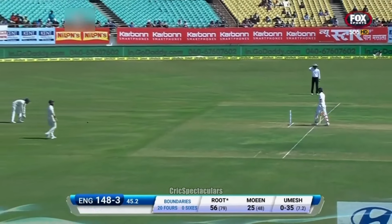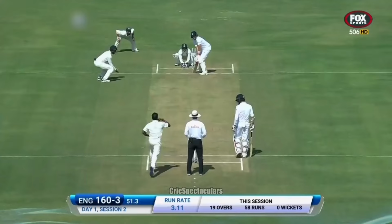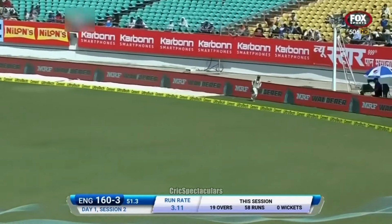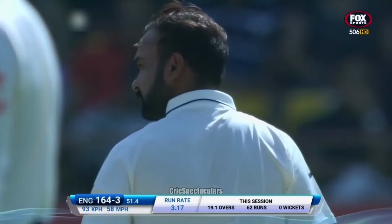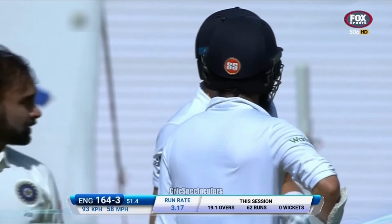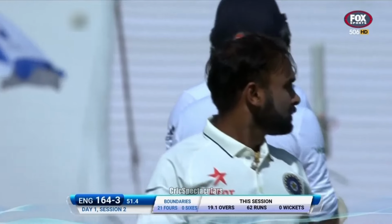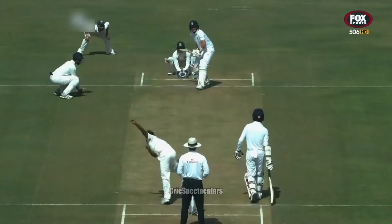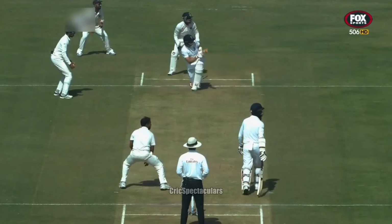Oh, lucky. Almost went back. Gone. Well, that's a gift, and he's going to get four runs for it. Yeah, there have been a lot of full tosses bowled by the spinners today. Jadeja bowled three or four, Mishra three or four, Ashwin bowled a couple. And Joe Root doesn't miss out too often. He missed one earlier. This one he hit for 4, and he did.